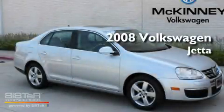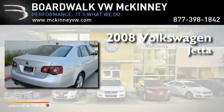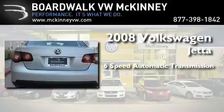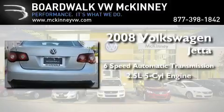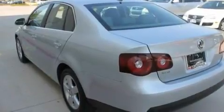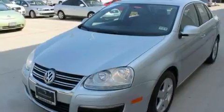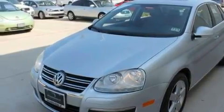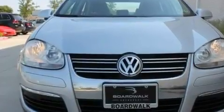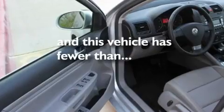This is a certified pre-owned 2008 Volkswagen Jetta. This four-door sedan has a six-speed automatic transmission and a 2.5-liter inline five-cylinder engine. Its top features include a sunroof, heated seats, cruise control, a premium audio system, a leather-wrapped steering wheel, a locking differential, heated washer fluid, a low tire pressure indicator, air conditioning, and this vehicle has less than 49,000 miles.